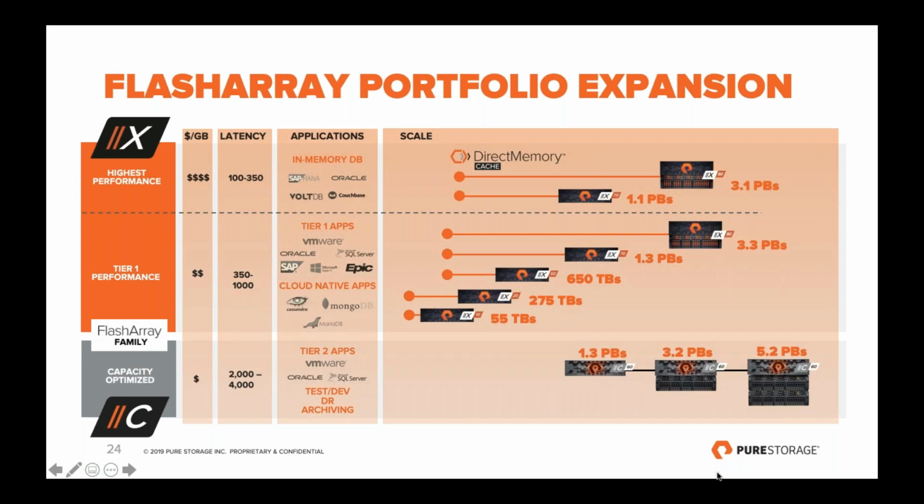But then also we recently introduced the FlashArray C at the bottom layer, which is capacity optimized. So this is slower than the FlashArray X because it's using QLC based flash, but it's roughly half the cost. So now we can get into tier 2 storage for people that want to do large test and dev environments or archiving. So again, we're covering off the tier 1 performance, the ultra high performance with Intel Optane, but also capacity optimized workloads. But again, everything is still 100% flash. The FlashArray C is exactly the same as the X in terms of features and functionality. It just uses a different storage medium and has a different performance level.